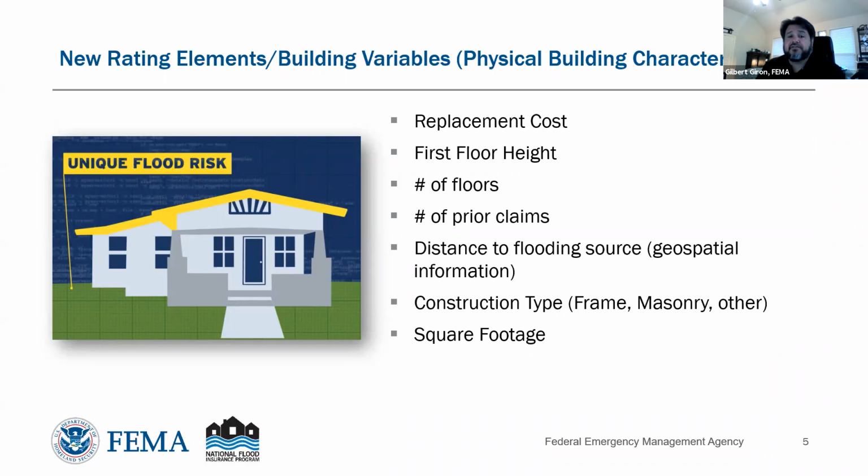We are also going off of the first floor height. Now, this is a new process. It's very similar to the BFE compared to the lowest floor. The only difference is that we are asking the question, what is the difference between the lowest floor and the lowest adjacent grade? The lowest adjacent grade is the lowest point of the foundation where it touches the ground. That's all we want. We want that information. And because we want that specific information, we have created a tool called the First Floor Height tool to provide this for the owners. That means elevation certificates will no longer be required for flood insurance.